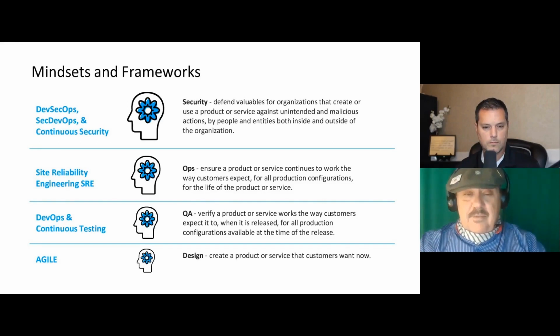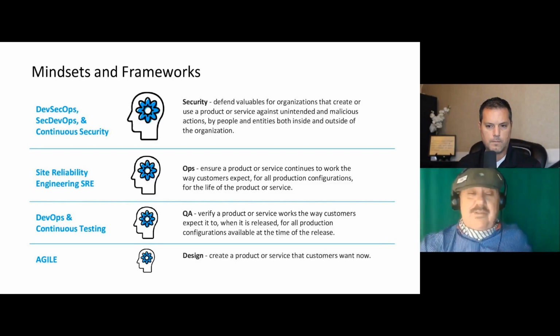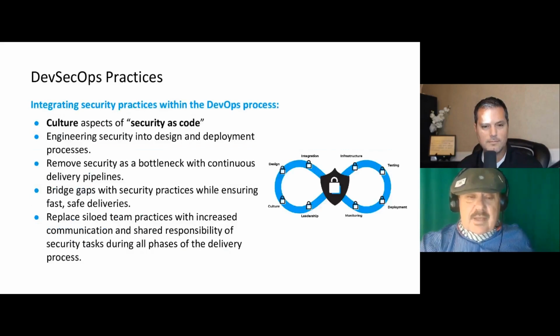And finally, if you think about the security mindset, there are another couple of dimensions to be concerned about. You're not only trying to defend, you're trying to defend whatever is valuable for an entire organization, the organization that created the product, but also all the organizations that use the product or service, against both intended as well as unintended and malicious actions by people and entities that are both inside and outside their organization. So you can see there's several more dimensions to think about. And this is where SecDevOps, DevSecOps, what I call continuous security, becomes important, to really think about that from the get-go.